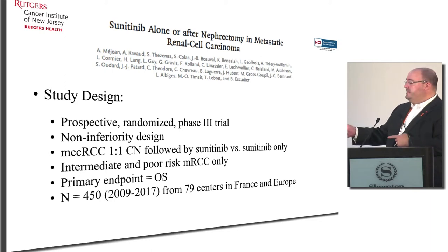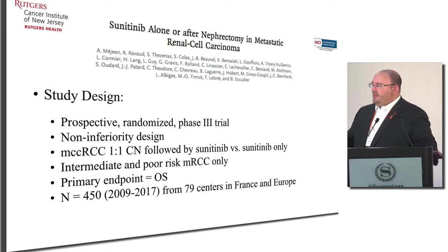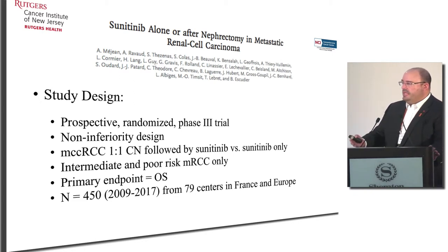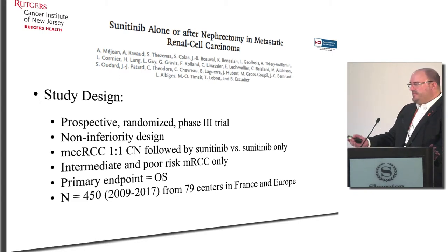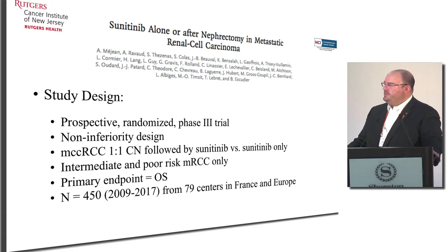This is what we say leads to level one evidence. This is the best we can do. It was, again, metastatic clear cell, so they were focusing on one histology. Clear cell is the most common kind we'd see, about 75% of patients. And they were randomized 1-to-1, so a 50-50 chance of surgery followed by Sutent or Sutent only.